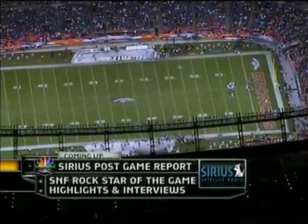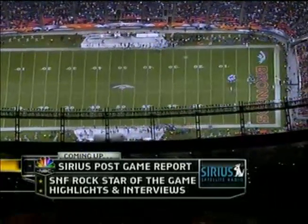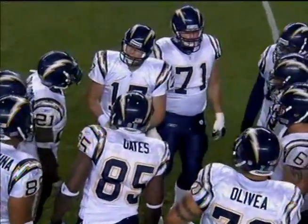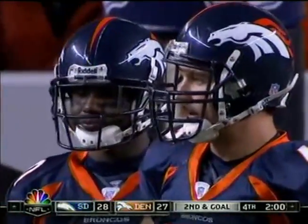Serious post-game report coming up. Rock star of the game, highlights and interviews. Look back at this one right now with 2 minutes to go. Even if San Diego scores and with a conversion, it's a one-possession game. If you're Denver, you're between a rock and a hard place right now. I mean, in a way, you might as well just let them get into the end zone. You have no timeouts. Take all the time you can when you get the ball back.